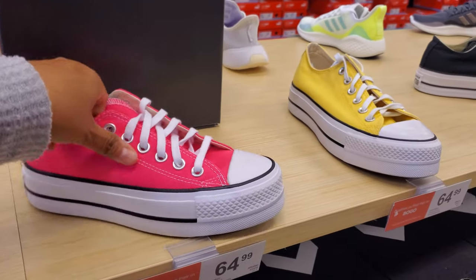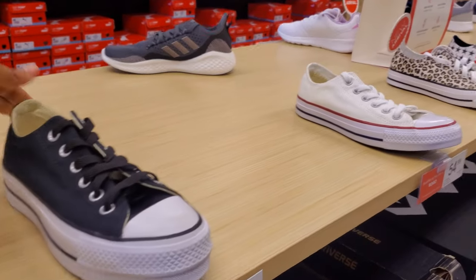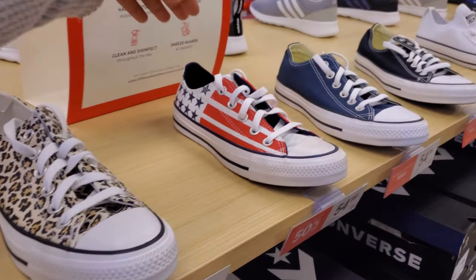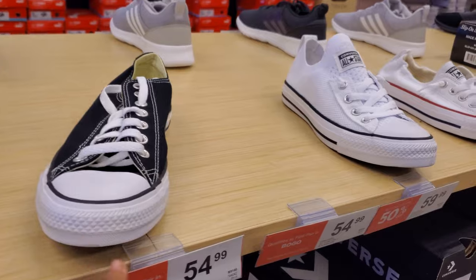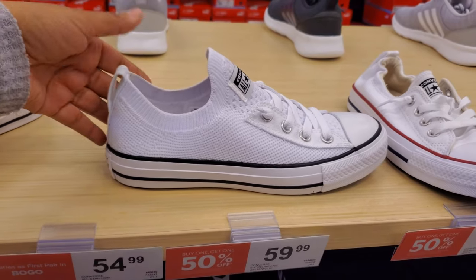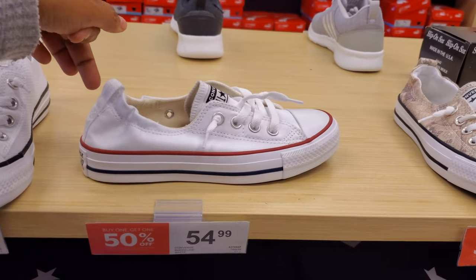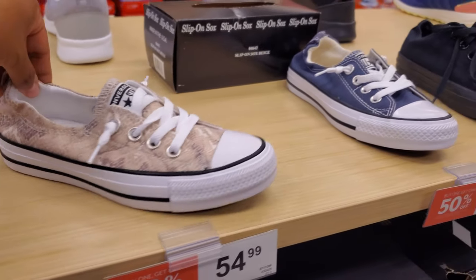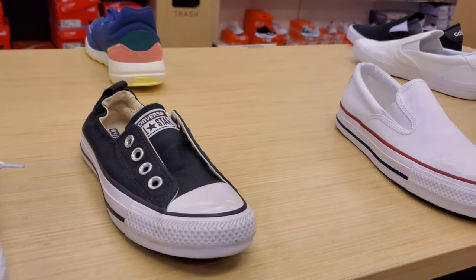Comes in hot pink, and your yellow, and black. And your basic whites are 55. Your animal print, 55. Patriotic is 55. Blue, and then the black are 55. And for the knit will be 60 and 55. This one's a little different back here. It's like a shoreline. That's what they're calling it. And they have the snake print. Also had the blue, all black, and these are 55.